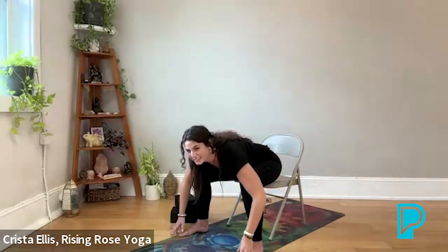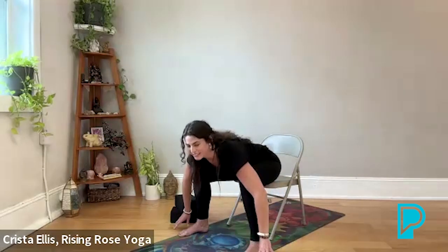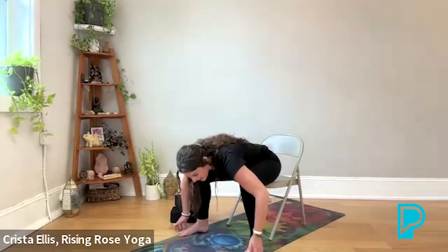Exhale, fold over the legs, in between the thighs, touch the ground maybe. Inhale, come up halfway, hands to shin, and exhale, reach for the ground. So good. Inhale, reach the arms forward and up. Exhale, bring the hands down by your sides.